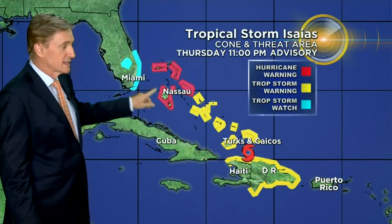Here's what's going on tonight. 60-mile-an-hour winds moving northwest at 18, about 95 miles east-southeast of Great Inagua Island there, moving to the west-northwest. Hurricane warnings for the northwest Bahamas, the rest of the area under tropical storm warnings, and a tropical storm watch for much of South Florida. Here is the threat cone, which shows not only the cone, the old cone, which is where the center is expected to be, but the whole storm. And you can see it there moving to the northwest.